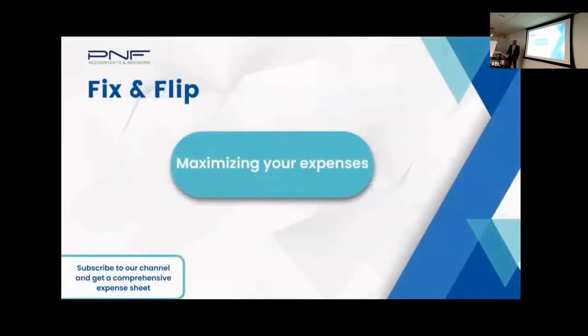So fix and flip. The main idea is how to capitalize, how to expand, maximize your expenses. A lot of people, when they buy a house, when they sell a house, they only focus on what expenses go on, which is the repair. They buy, then repair, they sell. But there's other costs involved that a lot of people do not attribute to that.